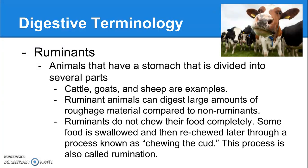Ruminants don't actually chew their food completely. So they swallow some food and then they bring it back up and they re-chew it again later. And this process is called rumination. It's also known as chewing the cud.